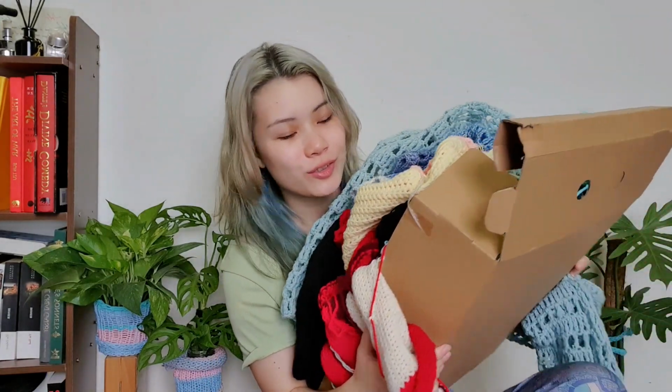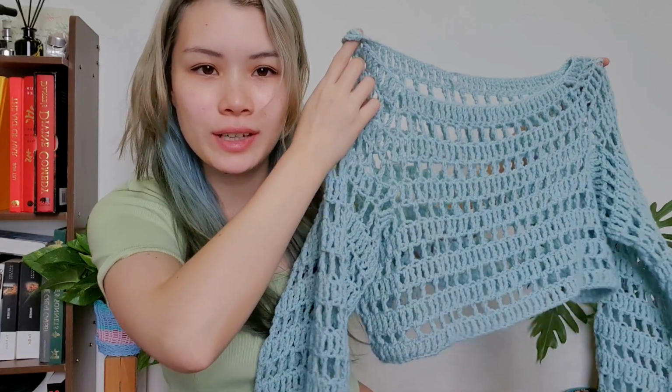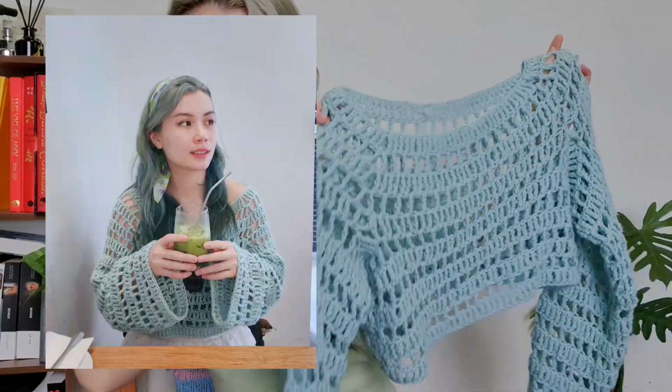So let's start with projects that I actually finished and things that I actually made, instead of work in progresses. The first thing I finished this month, or the first thing I did this month, is this mesh sweater. I love it so much.